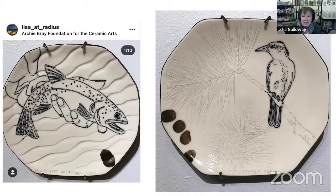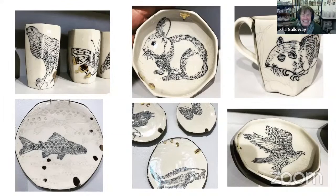And I was thrilled. The set went to an auction for the Archie Bray Foundation of Ceramic Arts, and it made some good money. So I just wanted to show you these lovely dishes. These photos were all sent to me through Instagram, and I was thrilled that people were so interested in this dinnerware. So here's the set all together. It was a big set.